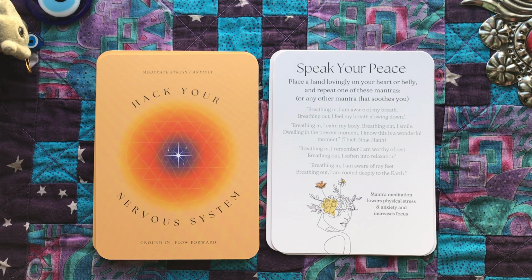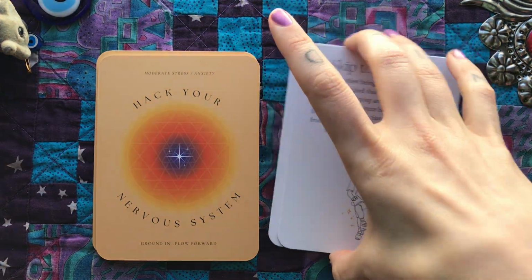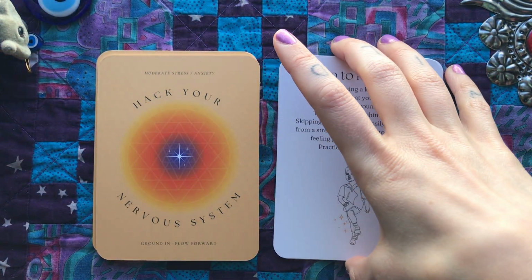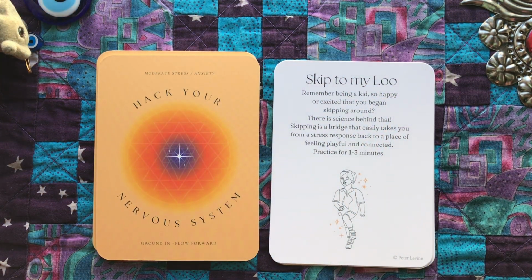Fantastic. Or, you know, sort of traditional mantras, you can do the Om Mani Padme Om sort of thing. Skip to my Lou. That's not the one that I use for mantra, by the way. It's just the example and like the easiest. Skipping, very cool. And I love right here.